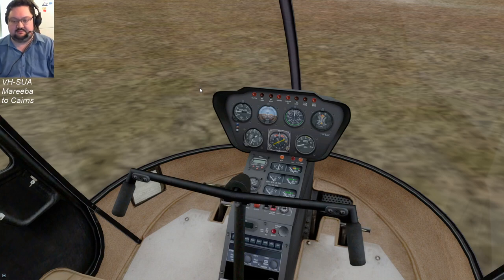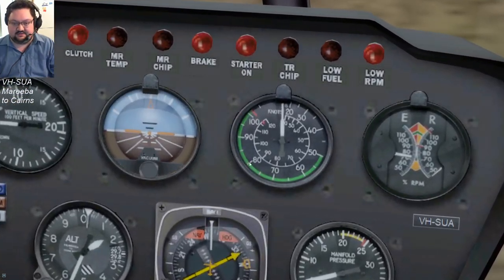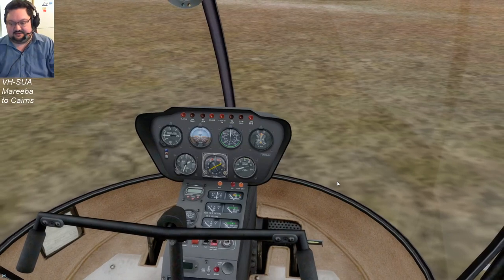Thanks, Rudders. How you doing? The flight is a 57-minute drive. Pretty much, yeah. And we can only go about 90 knots anyway, so we'll be going a little less than 1.5 times the speed of a car.